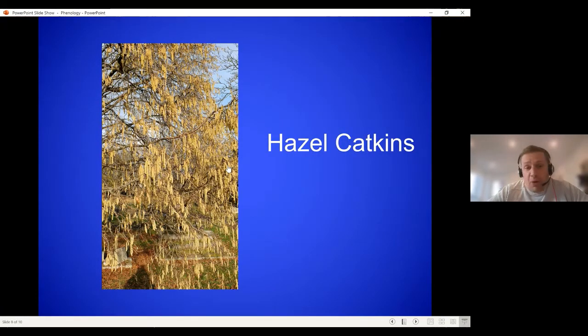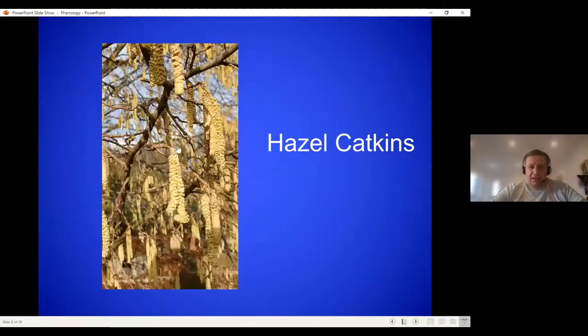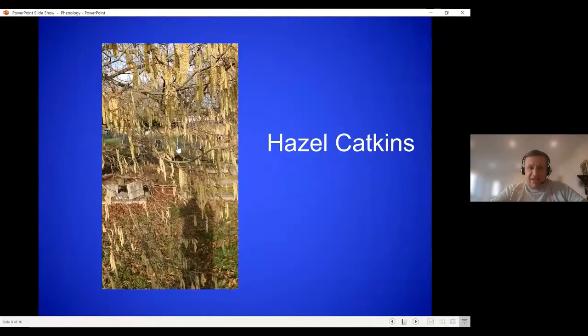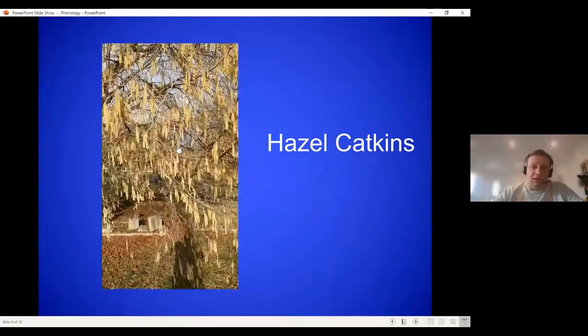Something else, not a bulb this time, but on the trees, is these, and these are called Hazel Catkins. And if I click on my video, you can see they're like these hanging pollen sacs that hang down, and they're called catkins, and inside them they contain lots and lots of pollen, and when the wind blows, the pollen gets spun into the air and travels hopefully from one hazel tree to another.